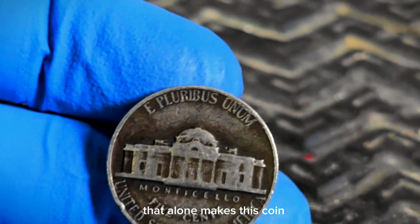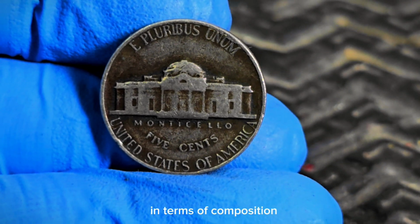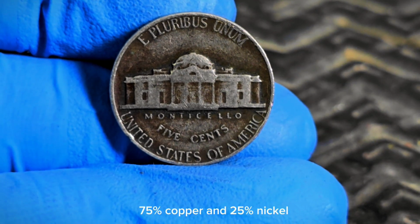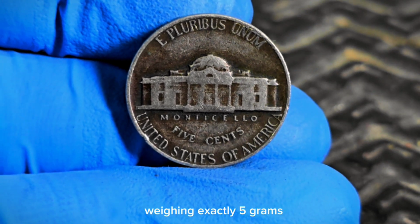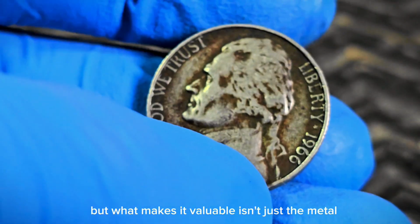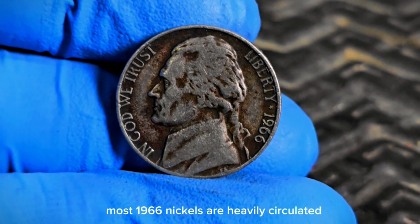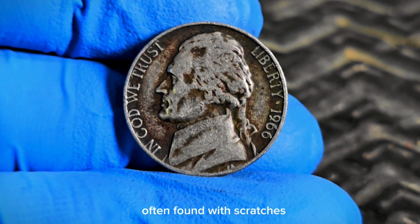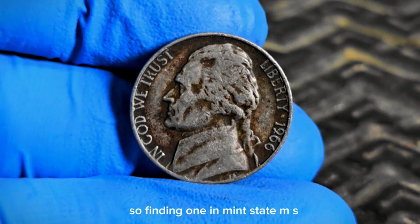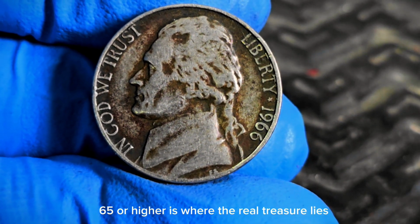That alone makes this coin part of a mysterious era in U.S. numismatics. In terms of composition, it's your classic post-silver era mix, 75% copper and 25% nickel, weighing exactly 5 grams and with a diameter of 21.2 millimeters. But what makes it valuable isn't just the metal, it's the rarity of condition. Most 1966 nickels are heavily circulated, often found with scratches, weak strikes, and wear on Jefferson's cheek and hairline. So, finding one in mint state, MS65 or higher, is where the real treasure lies.